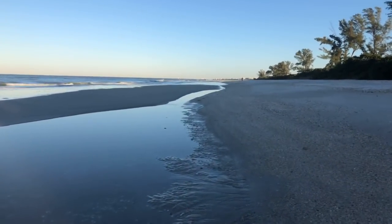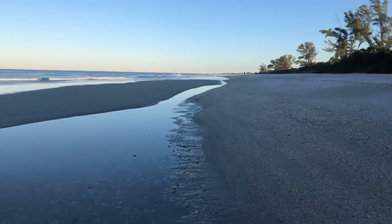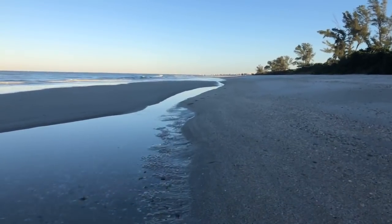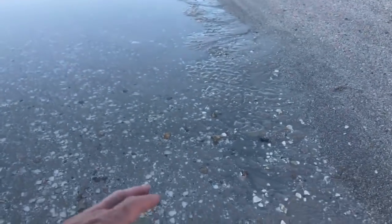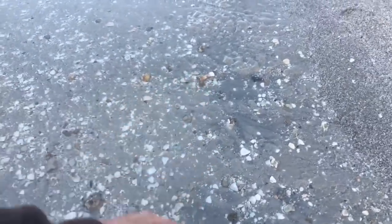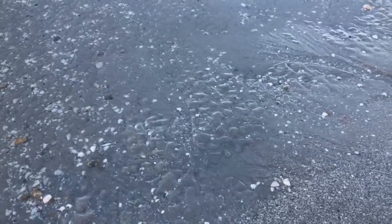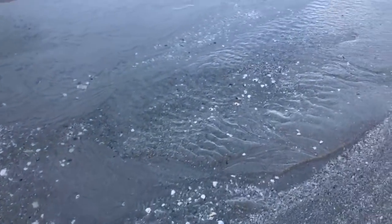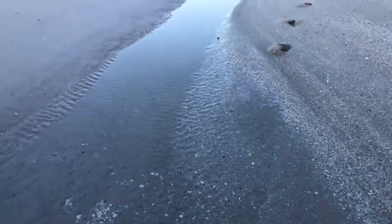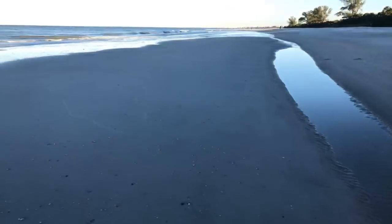Yeah, it seems like the shelling just comes in cycles, the good shelling. All along here, all in these ridges, I would find some really neat stuff caught up. See these little ridges here in the sand? We were finding lots of great little shells in these ridges about a week ago. But not this morning, huh?